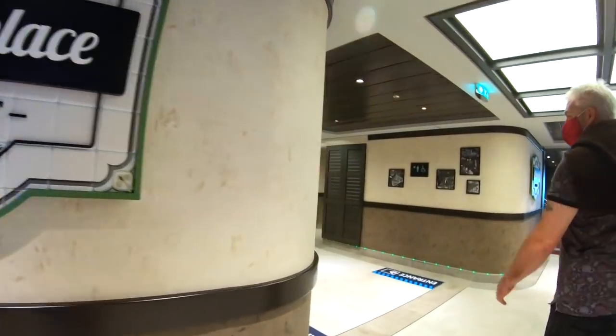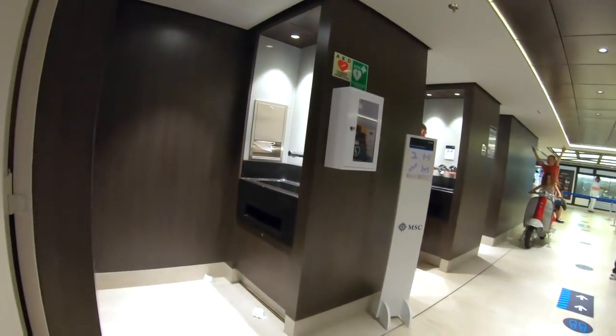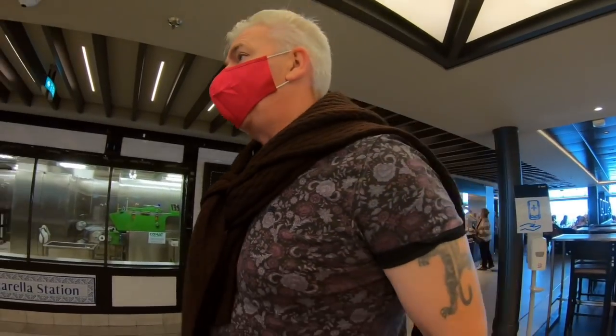The first thing you'll notice on entry is the change of protocol. You'll be asked to wash your hands in one of the wash basins provided. You'll then have your temperature taken, and you'll be asked to keep your mask on until you're seated at a table.